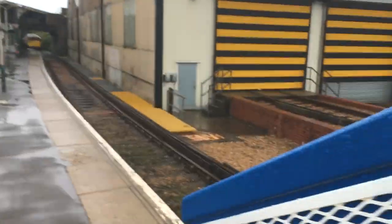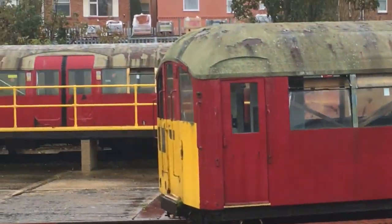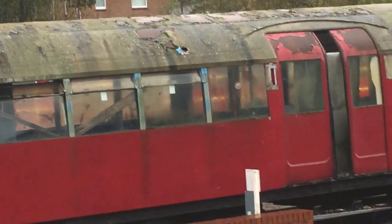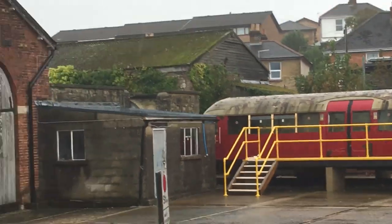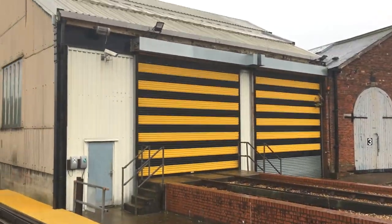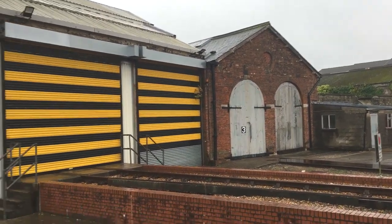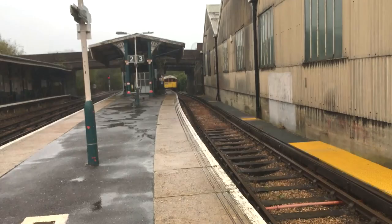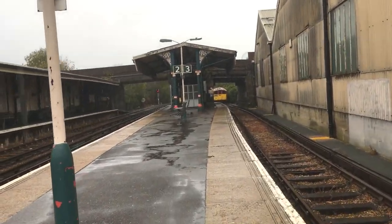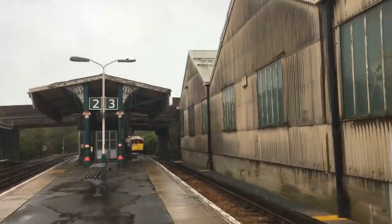Now, as you can hear, I am kind of out of breath, but here's a closer look at a class 483. Now you can see all the boards, the windows, even the buttons for the doors have been taken off. Got one over there, and you've got the depot over here. Got a modern depot and an old depot where the steam trains probably used to come from, because this line was operated by steam trains, and you've got now the old tube stock.